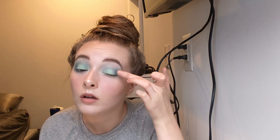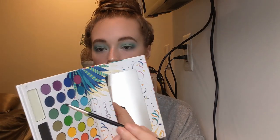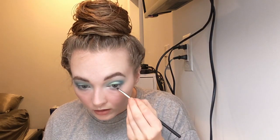This lipstick is probably not going to be the greatest with a blue and a green though. Well, that'll be fun. Let's see what we can do about that. Going back in underneath there with that powder brush. Okay. We're going to take that dark blue shade that we used on the outer corners, that navy. I'm going to use that just in the outer portion of the lower lash line.